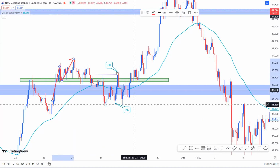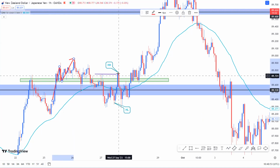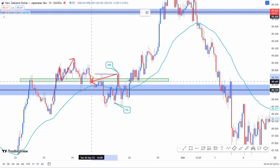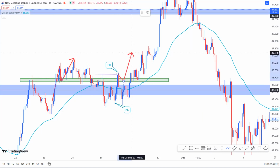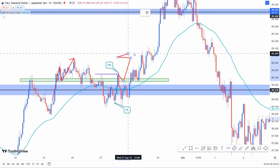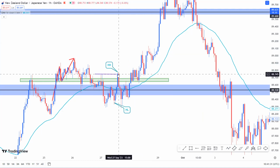So as soon as I had this higher high, this impulsive movement shifting the market structure from bearish to bullish, this is where I was anticipating for price to come into this hourly time frame area of interest for me to then look for entry opportunities to go in for longs. But that did not end up playing out, as the next hourly candlestick that would form after that was yet another very bearish candlestick all the way to the downside.